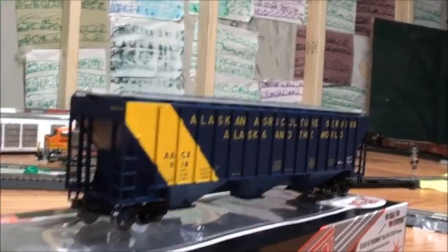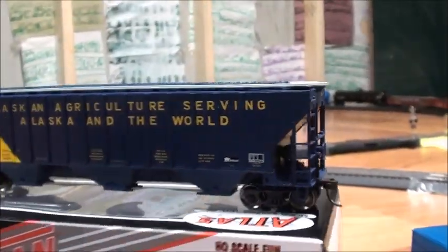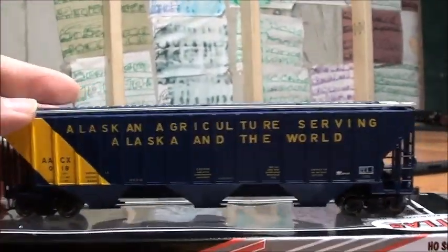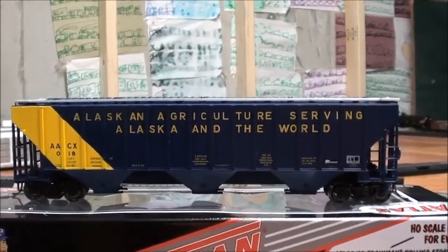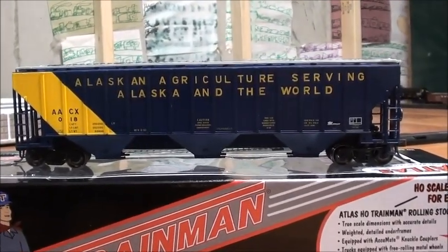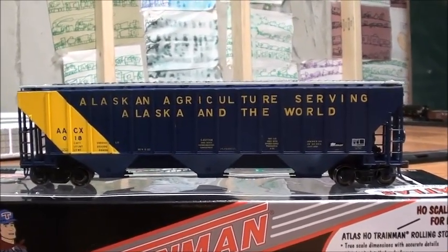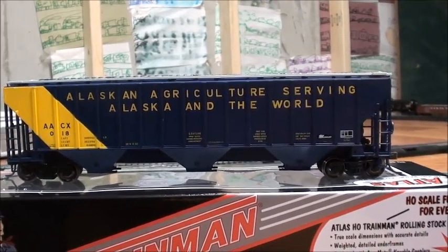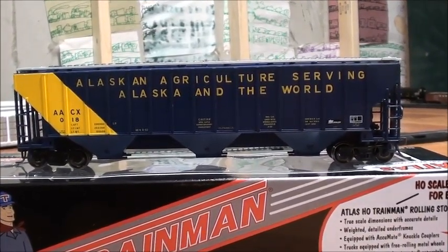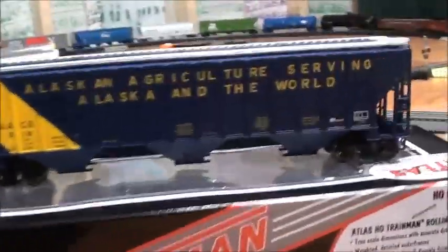I think it's called, here it is. It says State of Alaska. I love this paint scheme a lot, because I don't remember if I've ever seen any of these in person, heavily weathered and patched and stuff. I know these hoppers are very common around the state of Alaska, because the Alaska Railroad actually has a lot of these hoppers, and this is a very cool car, indeed.